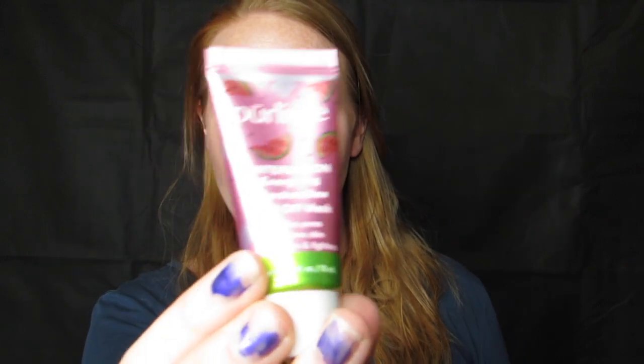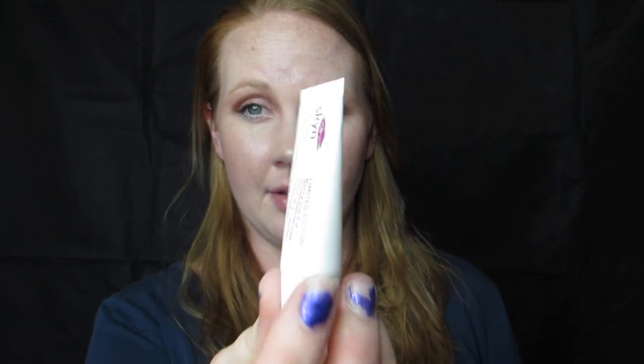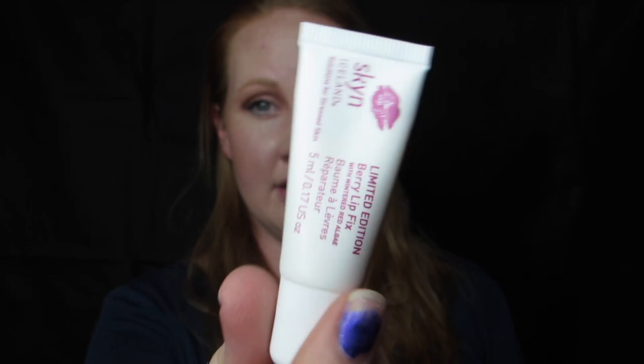Oh my goodness, okay. Do we remember the Ipsy video of mine where I had the Peach Slices Watermelon Moisturizer? Well, this is a peel-off mask. So I'm sure this is a mask that smells like bubblegum from my childhood, but I'm going to use it anyway. And then I have Skin Iceland Solutions for Stressed Skin. Berry Lip Fix. Ooh, so this will be a nice little lippy situation. I'll probably toss this right in my purse.